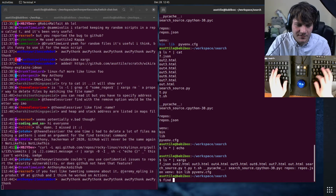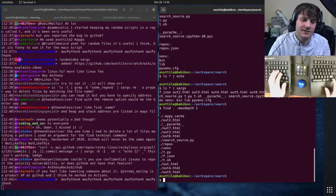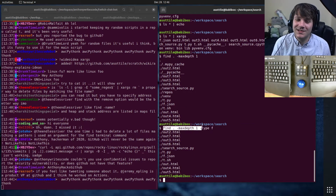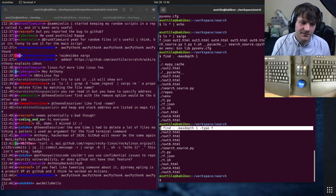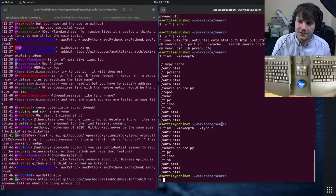So what you actually want to use is find . -name, or find . -maxdepth 1. This is essentially ls, and you can use -type f as well to filter to files. This is what you're supposed to use in scripts and not ls, because ls is not intended for scripting. But other than that, this piped to grep piped to xargs rm would be a way to delete files matching a particular pattern. Find with the remove option would be otherwise. Yeah, that's true, but then you don't have a full regex engine.